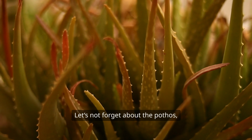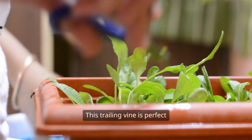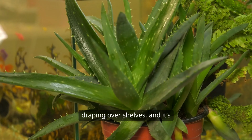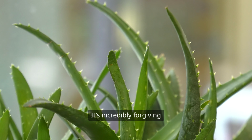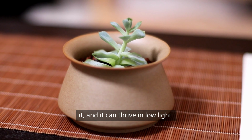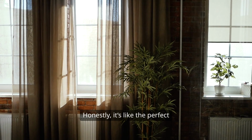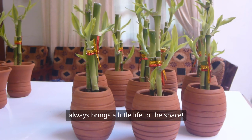Let's not forget about the pothos, also known as devil's ivy. This trailing vine is perfect for hanging baskets or draping over shelves, and it's another air-purifying champion. It's incredibly forgiving if you forget to water it, and it can thrive in low light. Honestly, it's like the perfect roommate. Low maintenance, yet always brings a little life to the space.